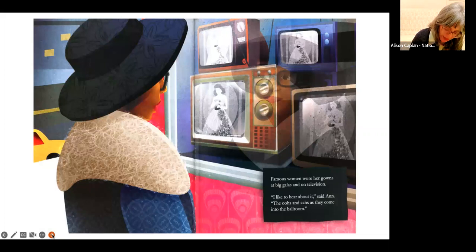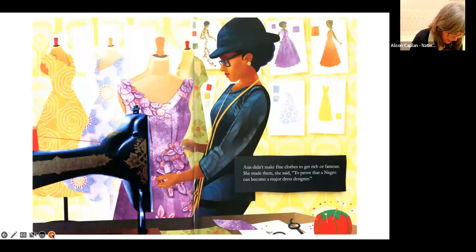Famous women wore her gowns at big galas and on television. "I like to hear about it," said Anne. "The oohs and the ahs as they come into the ballroom." Anne didn't make fine clothes to get rich or famous. She made them, she said, to prove that a Negro can become a major dress designer.